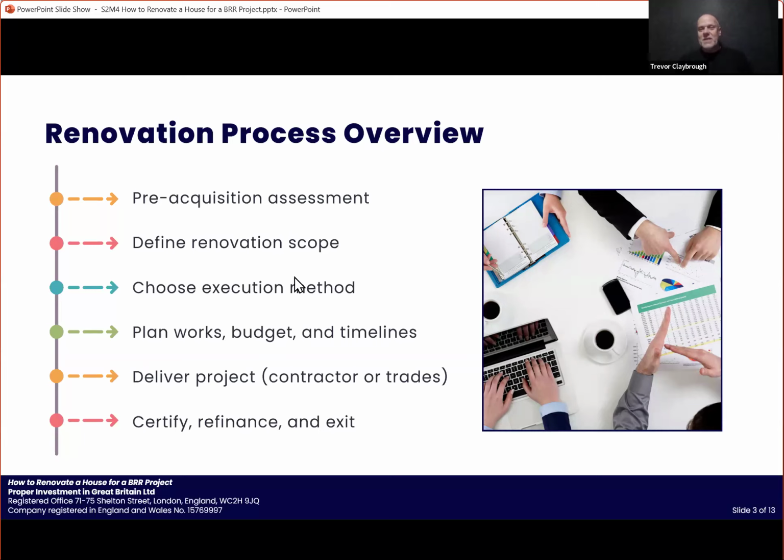Choose the execution method. So how are you going to do a renovation? In practice, there's two ways of doing a renovation on a BRR house refurbishment project. We're going to see this in more detail, but in essence, it's either using what we call a main contractor. So this is a building company that will come in and give an overall quote for all the works. This building company will be managing all the individual trades, some of it with their own staff, and some of it they're subcontracting to people that they're already using.